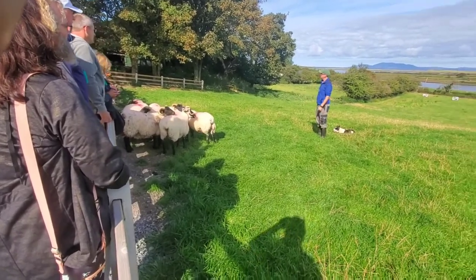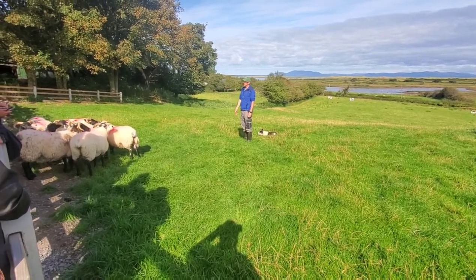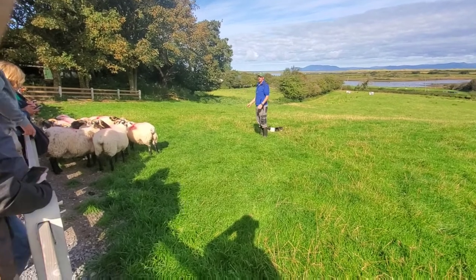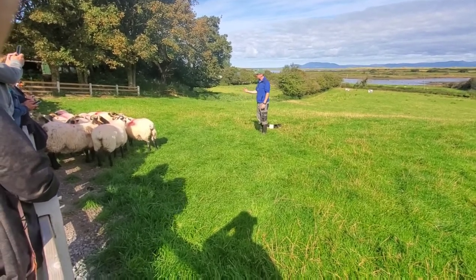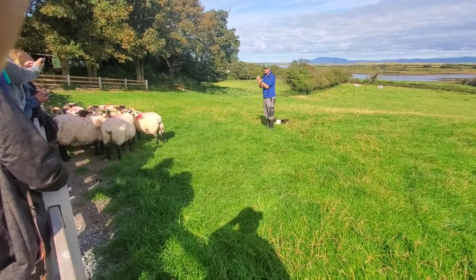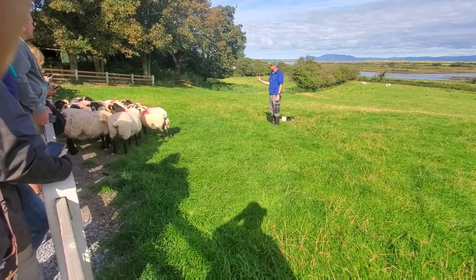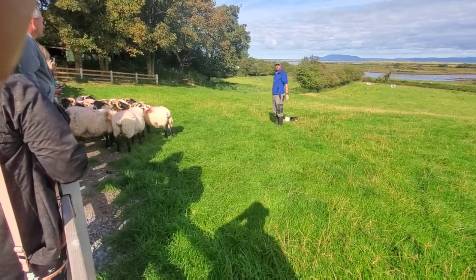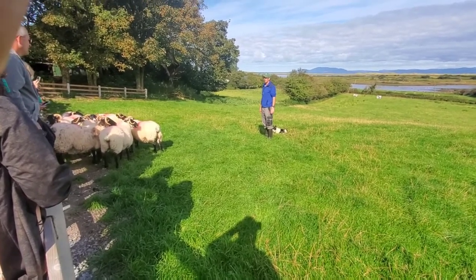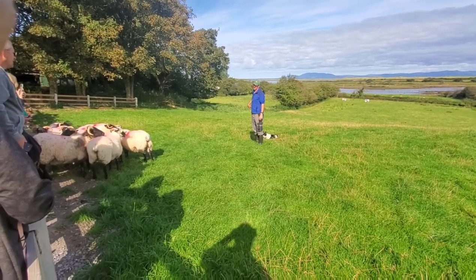The only time the dogs will ever make contact with the sheep is if the sheep become stubborn, if they refuse to move, if they refuse to move quickly enough, or even if the dog senses that they're questioning their authority in any way. The dog will run up against the side of the sheep and nudge them along. They might give them a small nip or a bite. They will never injure the sheep. They will always get them to move. And 99.9% of the time, it's done with that stare.